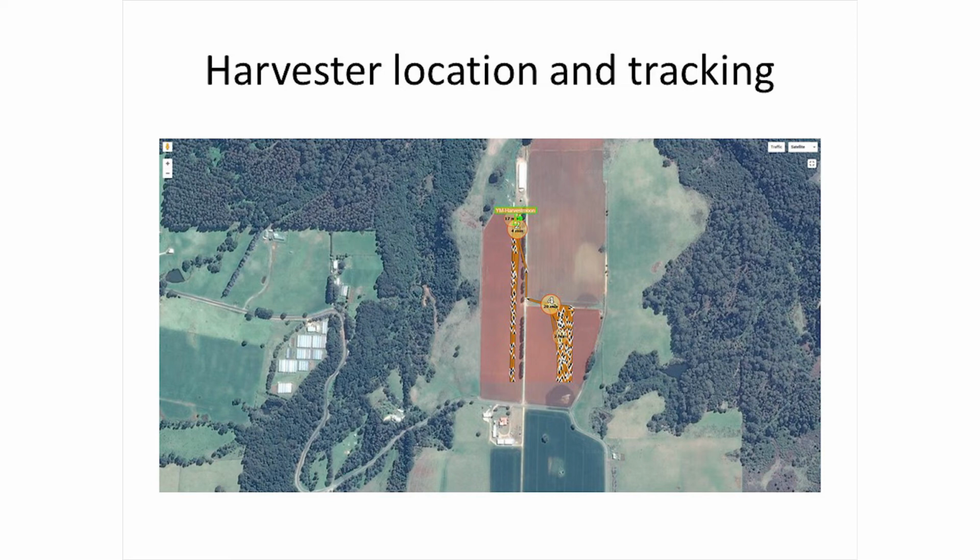Those lines are obviously where the harvester's harvested on that given day, and this is live streaming to our outsourced service provider that will then generate yield. So it's recording the kilograms of product per minute at each individual point and feeding those back to an external service provider.